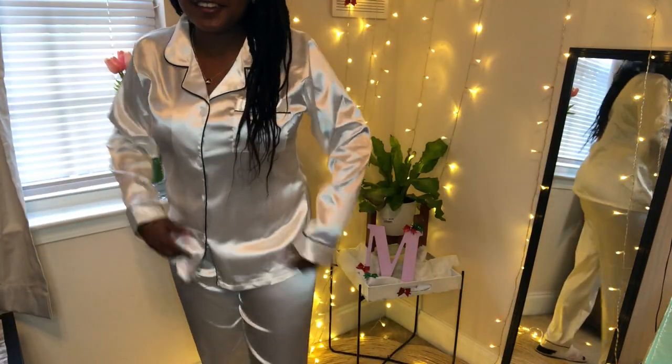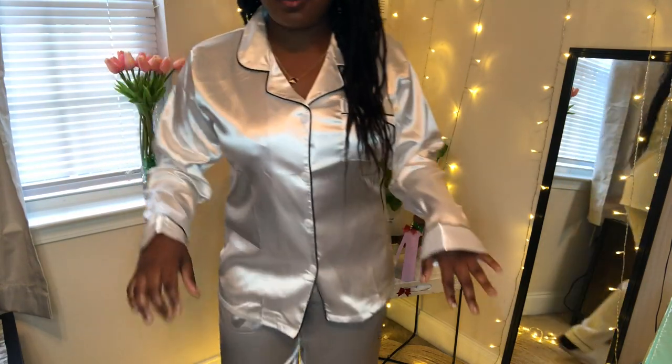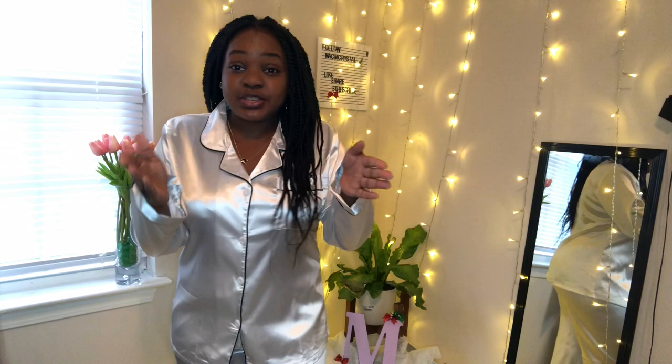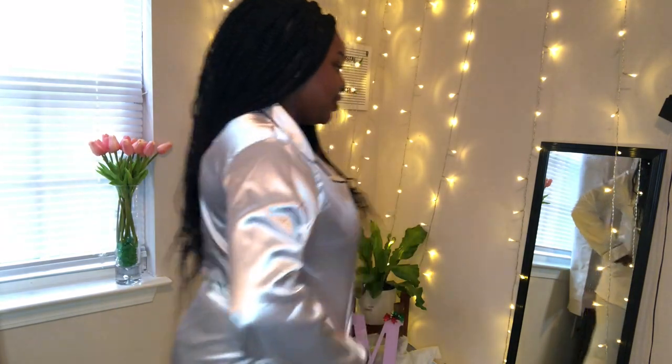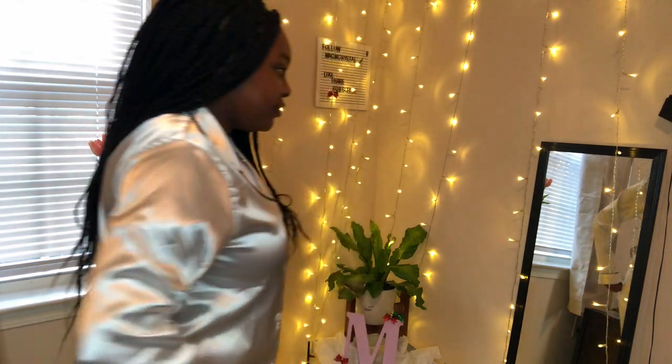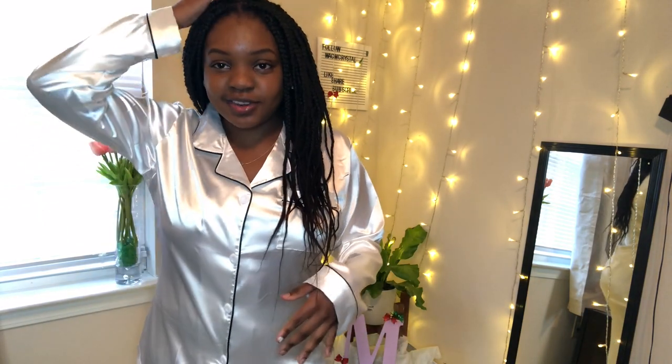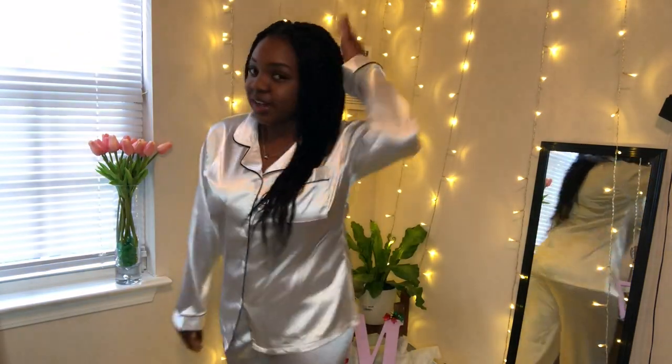Right, the next item is this two-piece satin pajama set. And as you can see from the camera, this is a shiner. I feel like I just stepped out of a 90s R&B music video. It's definitely giving me like 90s, in your face, music video.